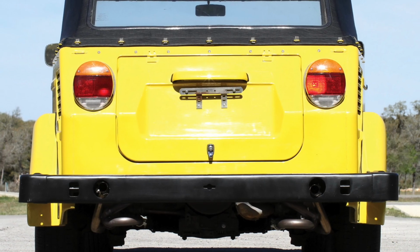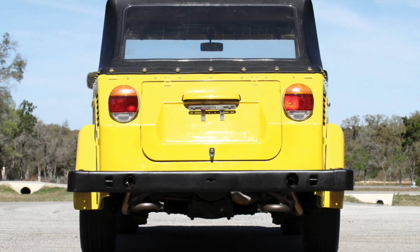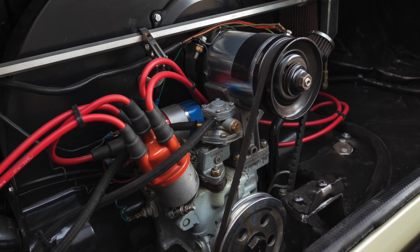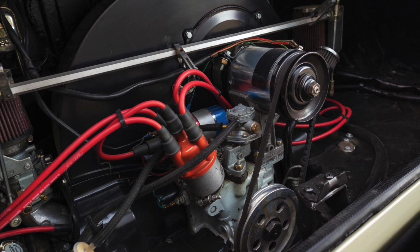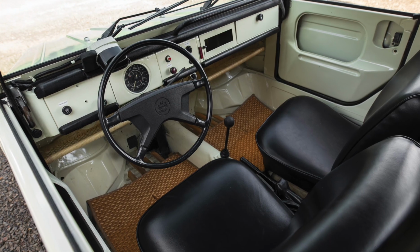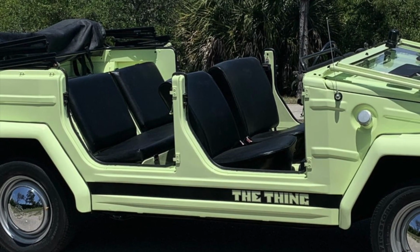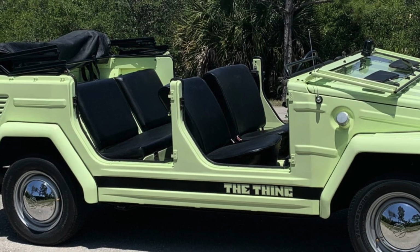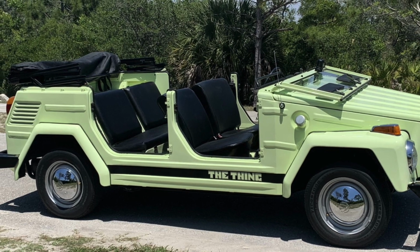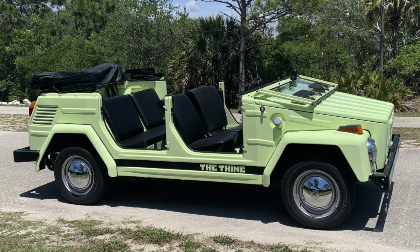The Volkswagen Thing was a 4-seat, 4-door vehicle with a rear engine and rear-wheel drive layout. It was only available in the U.S. with Volkswagen's air-cooled 1.6-liter flat 4-cylinder engine and a 4-speed manual transmission. However, the reason why the Thing had such a high fun factor was it was a convertible with easily removable half doors, a retractable convertible top, and a fold-down windshield.